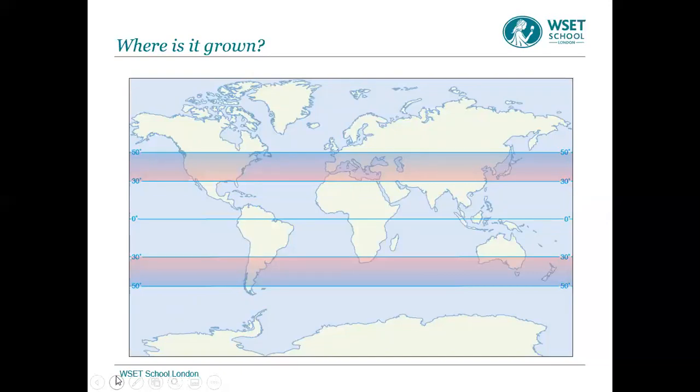So what I was going to talk about next were regions. So I've put the wine map of the world up here. This you should hopefully be familiar with, so we can see our latitudes 30 to 50 degrees north and south of the equator. But as we've already mentioned, Pinot Noir is a grape variety that prefers cool or moderate climates. So it is a little bit more restricted than some varieties. You can't really just plant it anywhere. But that said, it is planted in an awful lot of places.